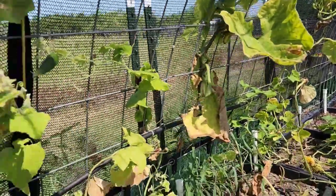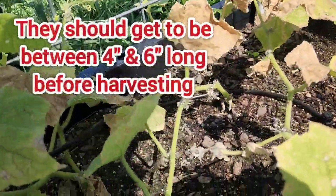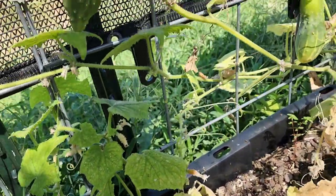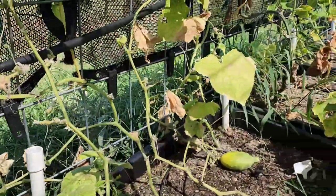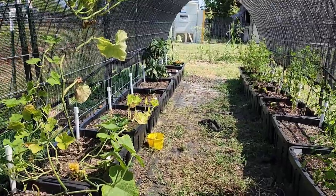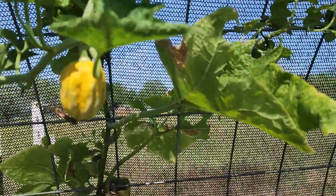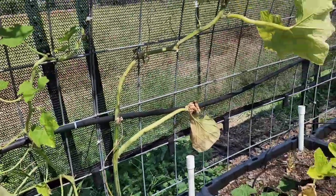And then over here, these are Marketmore. I had left this on thinking it might get longer, but it's starting to turn yellow, so I need to get it off. And Marketmore are a slicer cucumber. So it looks like I'm going to have several small slicers to come over here and harvest. And my pippin squash is struggling. I got a little bitty one right there. But they do get bigger than that. They get to be about three times that size.